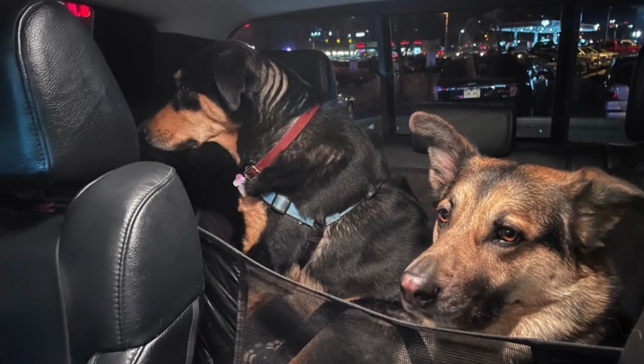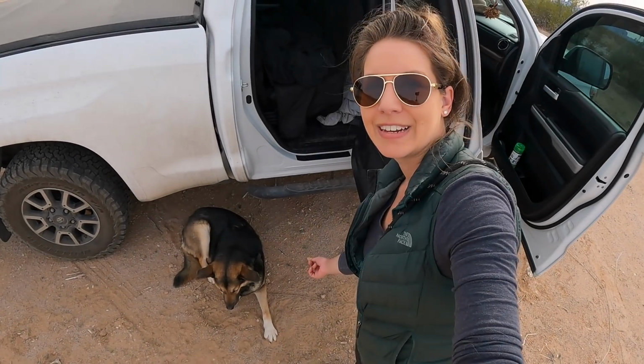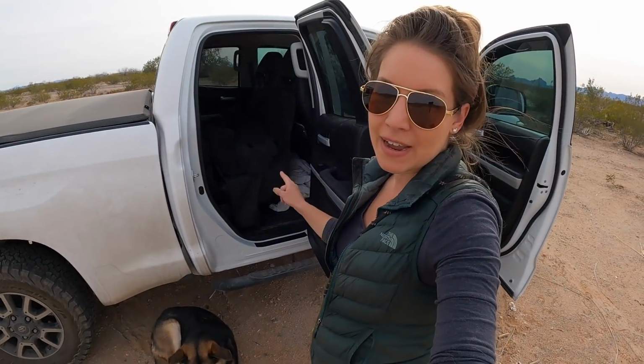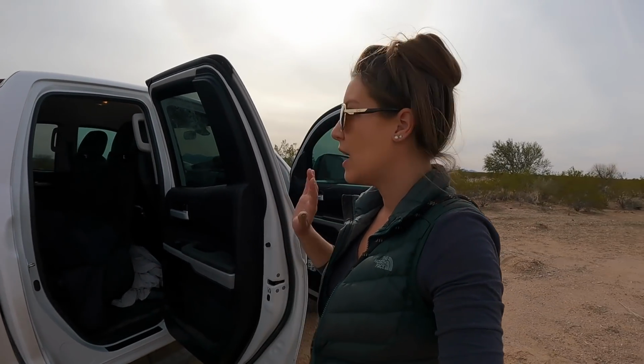So with the back seat being a double cab, it is pretty small. Jasper fits back there really fine by himself, but when we have Jasper and Emma back here, it is really tight. So I'm gonna be pulling the back seat for weight savings, but also so we can build a custom platform. So this fluff ball and his friend Emma can fit back there a lot more comfortably. Once I build that platform, I'm also gonna put extra storage underneath. So I'll have a lot more storage inside the cab of the truck.